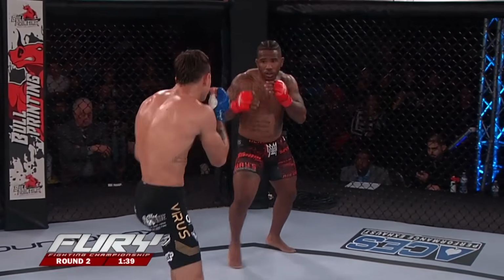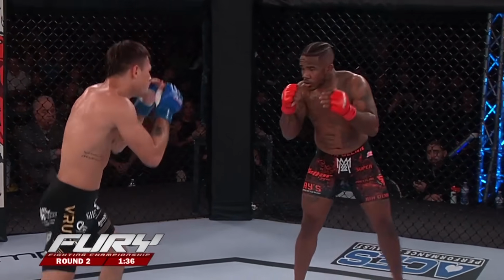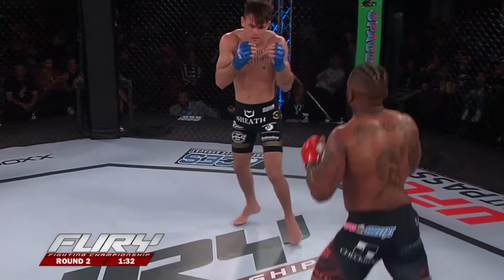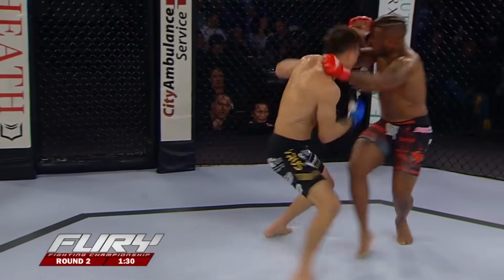And you saw Diego Lopes, he landed a really good high kick, threw a good high kick. It kind of met the guard of Kenn Glenn. But then he goes back to that rear right leg to the inside of Kenn Glenn's lead left leg.